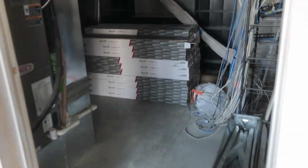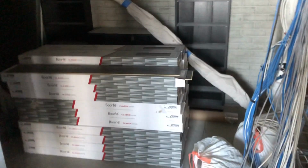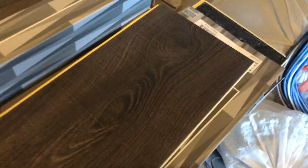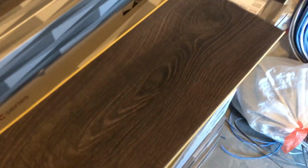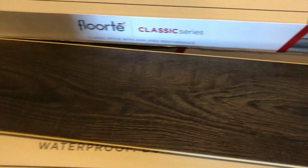Also, it looks like we have flooring. It actually exists. Let's see if we can sneak a peek of it. This is really horrible lighting, but we've got floor. That's something. It's something new. I'm kind of excited to see how all of this is going to look.